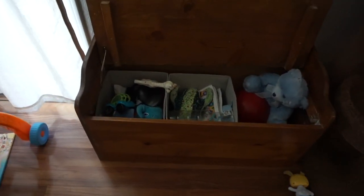So we have the toy box over here now. This was actually my toy box when I was younger. It was painted white, so I stripped it and then just refinished it with the wood grain. We're generally out here most of the day playing with the toys or reading books, or we have the TV on sometimes, and it's just more of a central location.